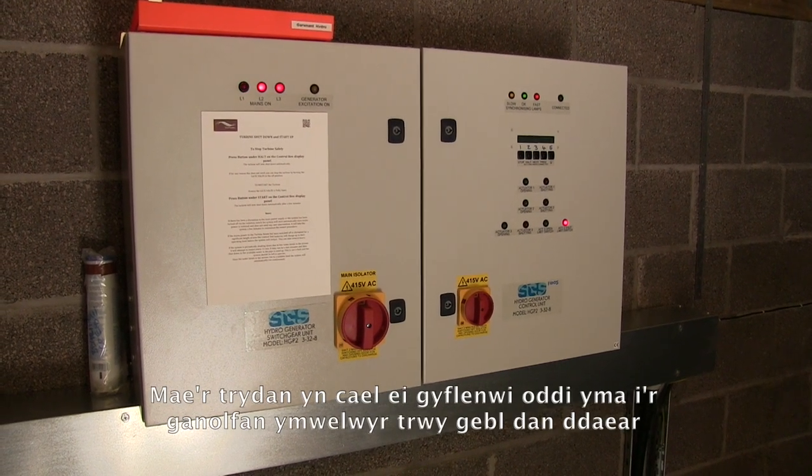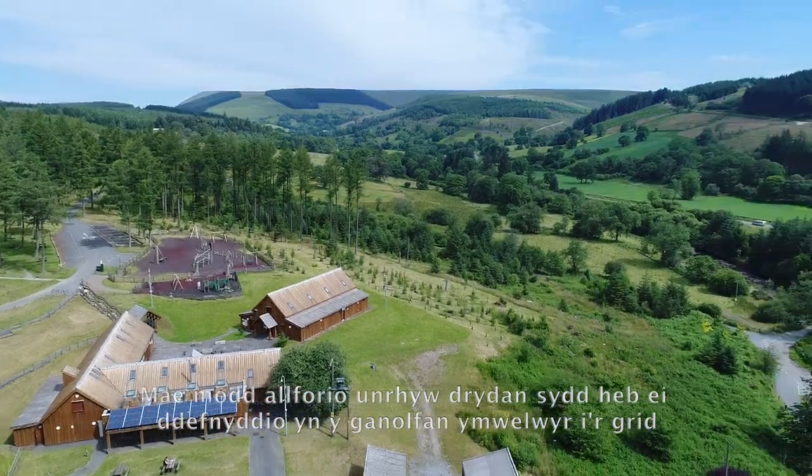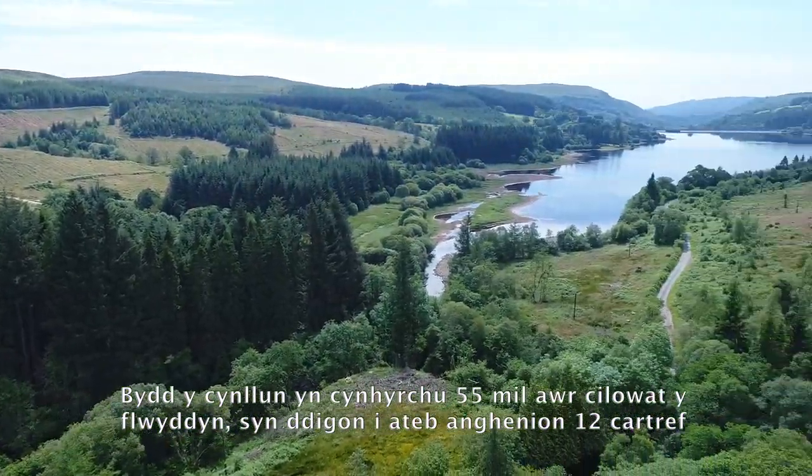The electricity is supplied from here up to the visitor centre through a buried cable. Any electricity that we do not use in the visitor centre can be exported into the grid. The scheme will generate around 55,000 kilowatt hours a year, which is enough to meet the needs of 12 houses.